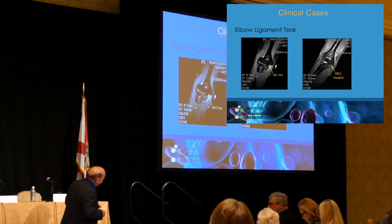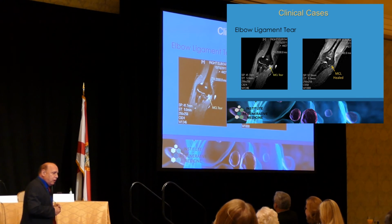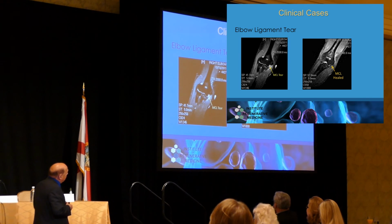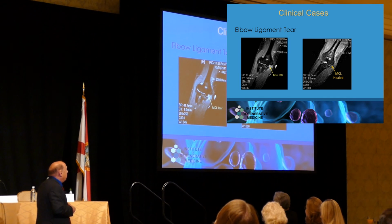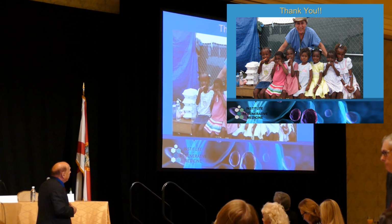Okay? Next case, this is basically a Major League Baseball player. Had this tear of a ligament, it's called a Tommy John injury. Told, okay, surgery and 15 months of rehab. I said, no, let's see what we can do. So here's the tear here, here's the tear after 3 months. Feel hurt. He was back playing baseball in the MLB in 4 months. And with that, I'm going to end my talk.